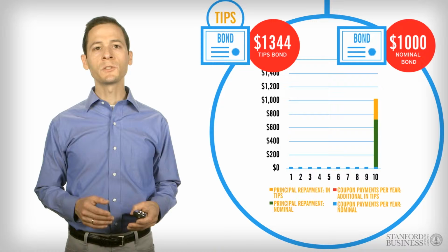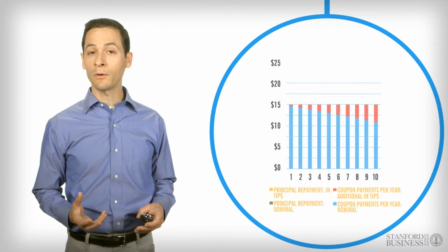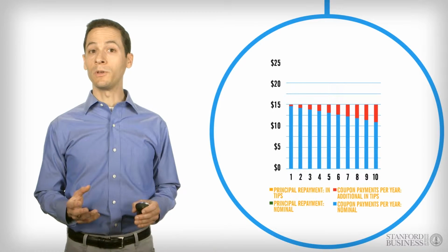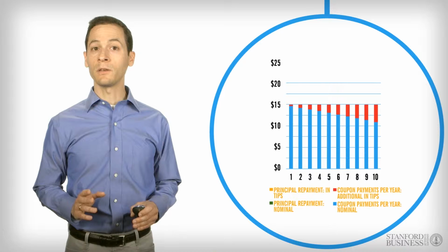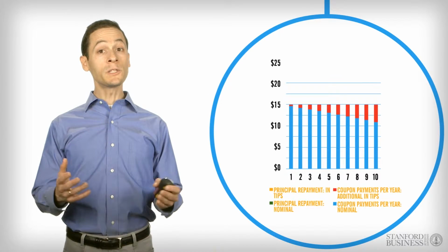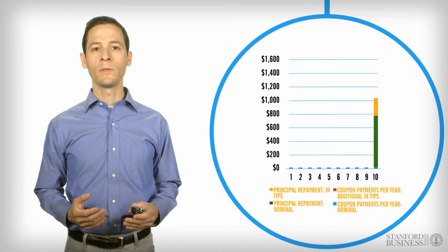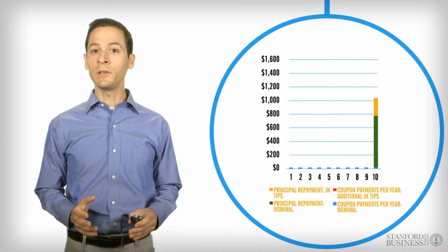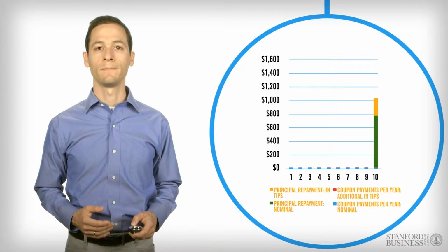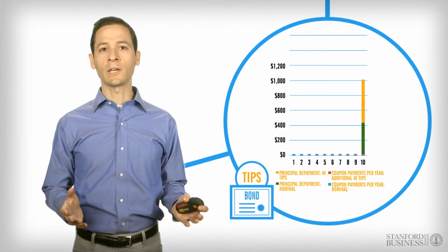Another way to see this is to look at the same figures expressed in real dollars or in actual purchasing power. If you bought the nominal bond, you'd see your spending power eroded. But if you bought the TIPS bond, the purchasing power of these coupons would remain constant, and the repayment of principal would give you the same spending power as $1,000 today, as opposed to less than $750 of spending power if you had been investing in nominal bonds during this time. The higher inflation is, the greater the benefit ex post.